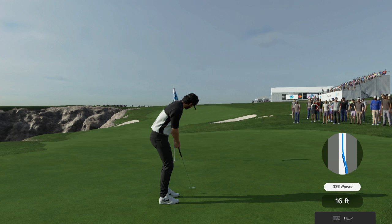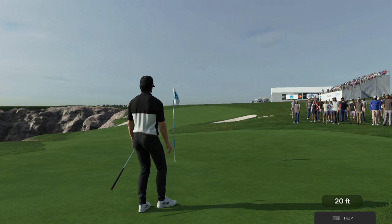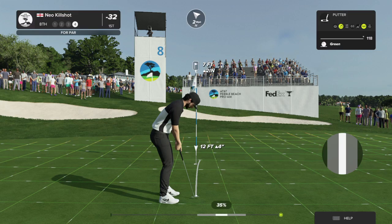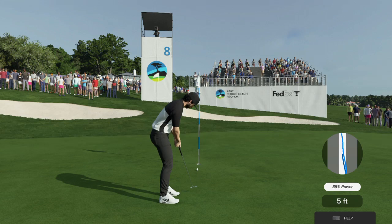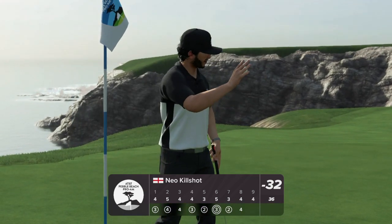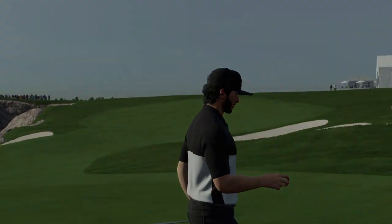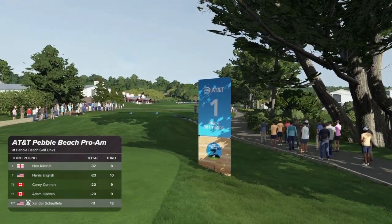Just didn't drop. Seven feet to the cup. It's on a good line. Well, it was a wonderful approach shot, wasn't it? But unfortunately having to settle for par. And maintaining top spot on the leaderboard after that.